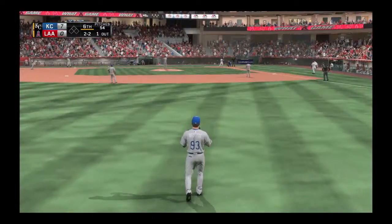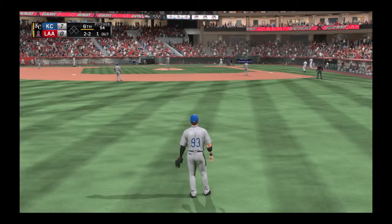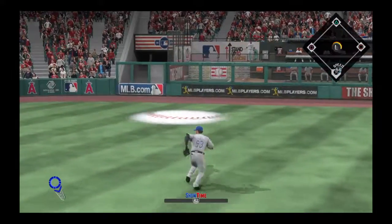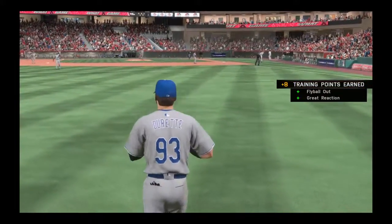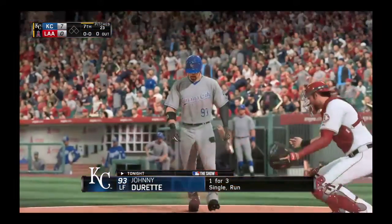Cole Calhoun will stand in, and he, like so many others, hitless in the ballgame so far. Well, we've been talking about it a lot, but this offense is just getting shut down right now. And we've seen some really fantastic pitching in this one. And this is hauled in just shy of the track out there for out number 2.